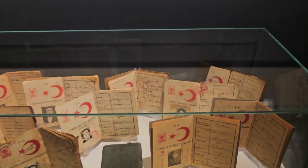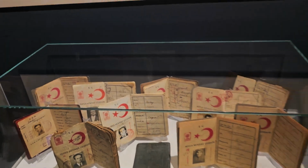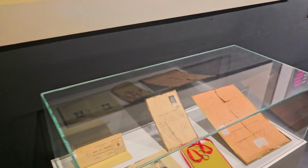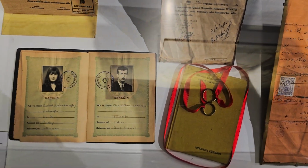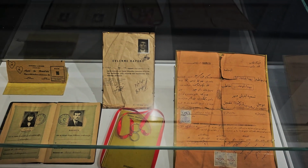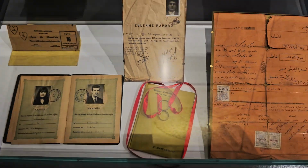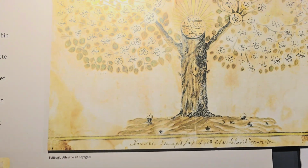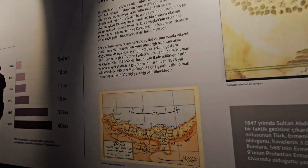This display showcases a collection of old Turkish identity cards, known as Nüfus Hayviyet Cüzdanı. And here's a marriage certificate, complete with photographs of the bride and groom, and the wedding ring symbolically placed with a ribbon. The display emphasizes the significance of marriage in Turkish society, reflecting the union of individuals and families. The documents capture a moment of commitment and tradition, serving as a historical testament to the importance of marital bonds in preserving family lineage and cultural continuity.